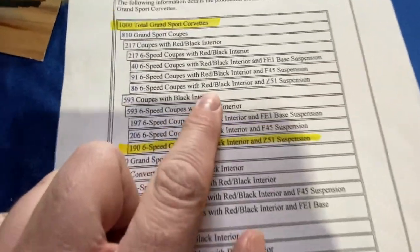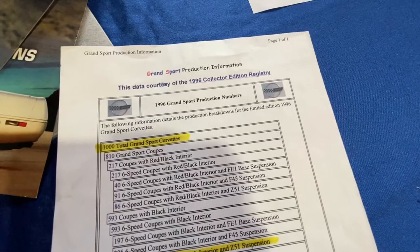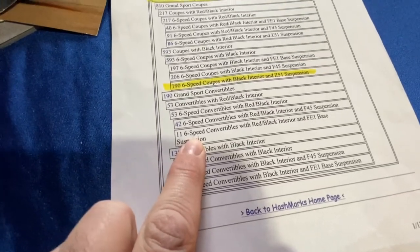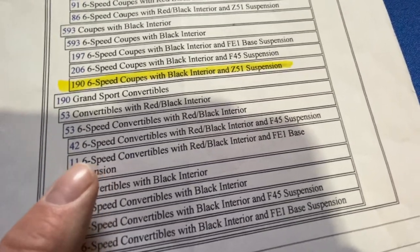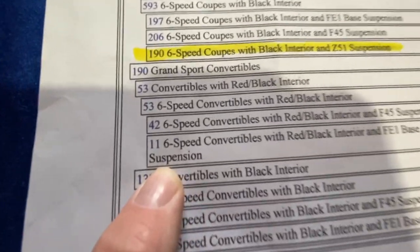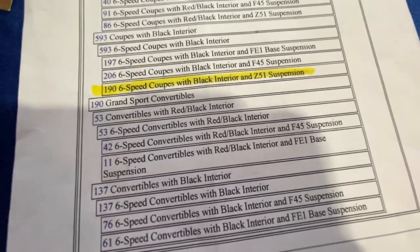Now, if we had the red interior with the Z51 suspension, we would be one of 86. Now, if you want to know the ones that are really, really rare, it looks like the one that you really want to have is the six-speed with the red and black interior in a convertible and have the FE1 base suspension. There were only 11 of those produced. So, probably not the coolest one you could get with the base suspension, but definitely the rarest one.